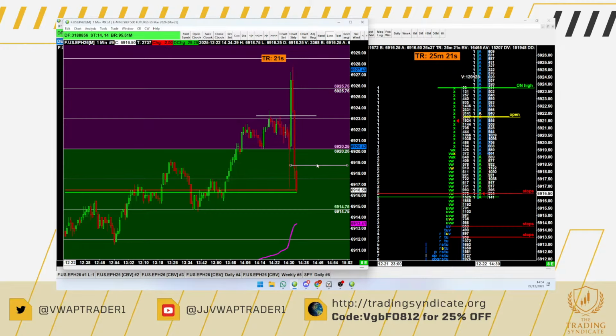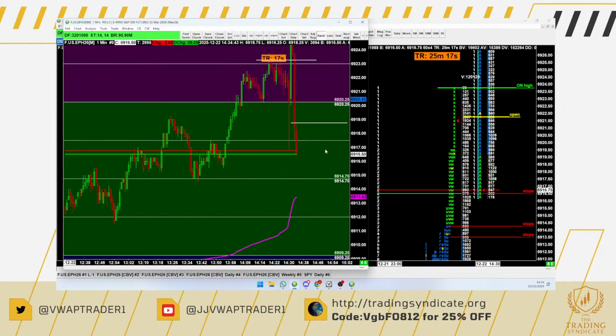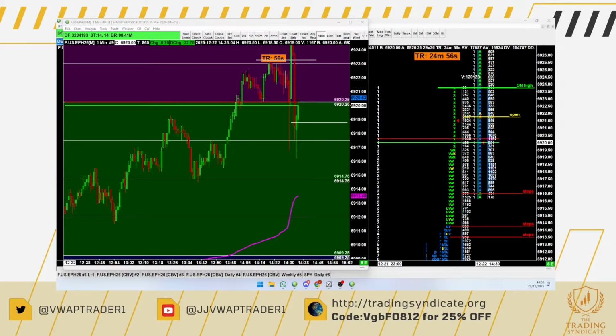Now, let's see. We know the sellers are initiating here, right? So if you're shorting this area here, and you know VWAP's at 13, you're going to want to go and put bids in before VWAP. Not freeze, but pauses, right? It kind of pauses. It's slow.